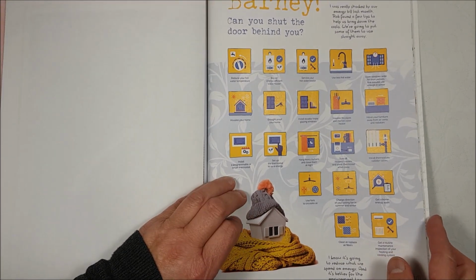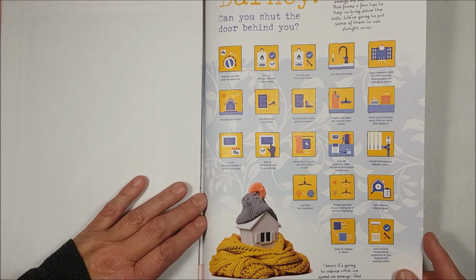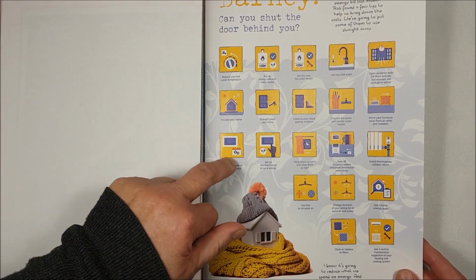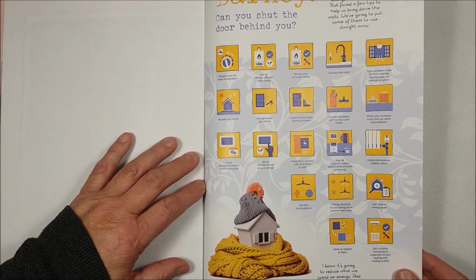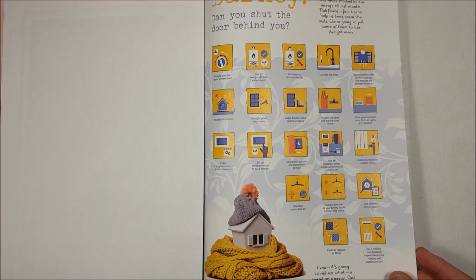And then we have here, can you shut the door behind you? Okay, these are all things for energy saving, but my mind when I saw this, before I read it, was to cut those out and maybe make them into stamps. By the time you put a postmark on there, you wouldn't see that it was just energy saving, and it's about the right size for making a little stamp.